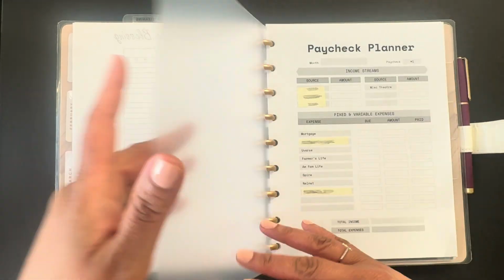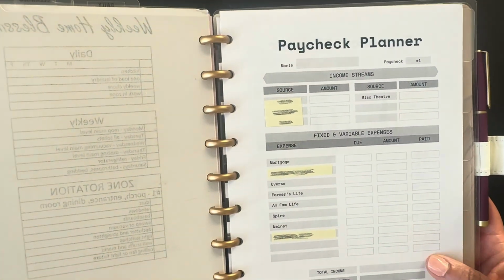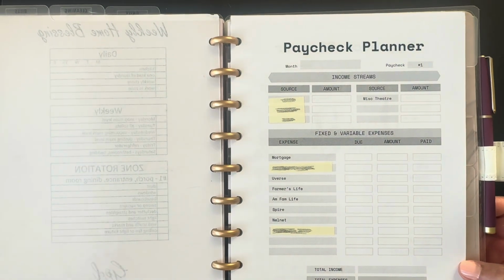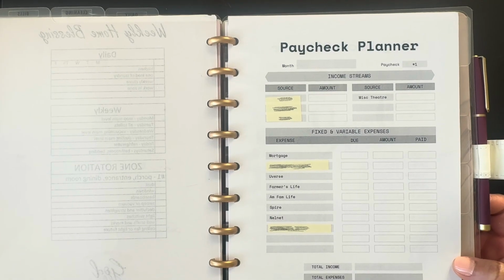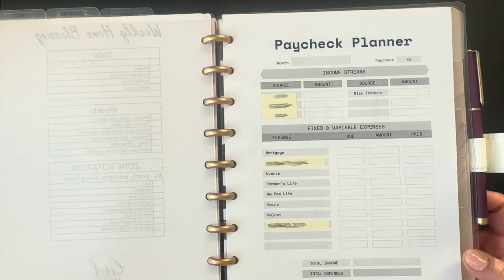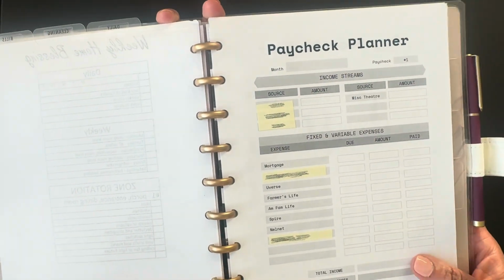So I do have some things covered up here, obviously just for privacy's sake. But again, I created this on Canva. There's plenty of templates out there that you can use, but I couldn't find one that had everything that I needed. So what I have here is a space where you can put the month.